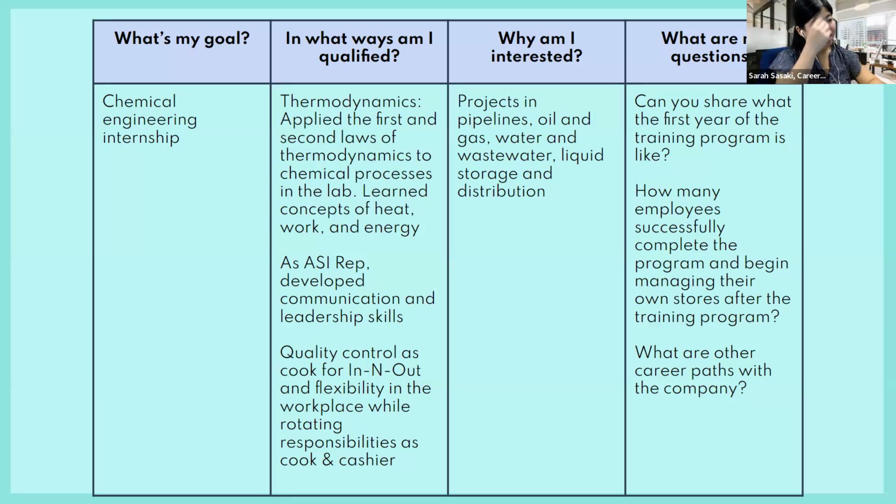And so again, we're seeing some different areas. For this example, we're bringing in that educational background here, and then to really highlight more of the chemical engineering experiences. But for those soft skills, those personable attributes like communication and flexibility, we're looking at positions that this person has had before. And then, why are you interested?